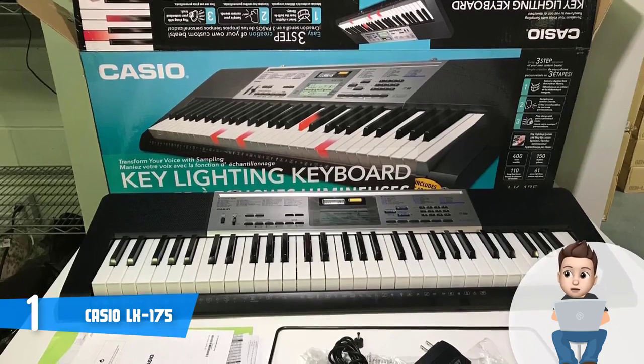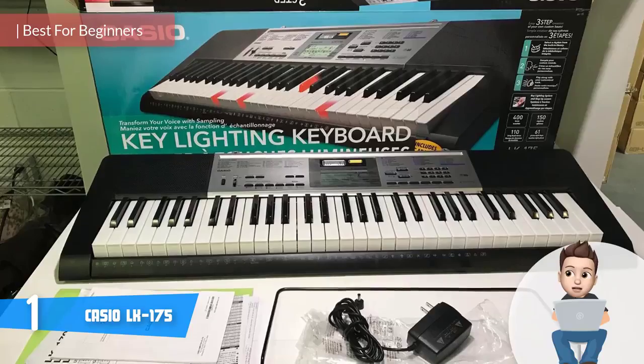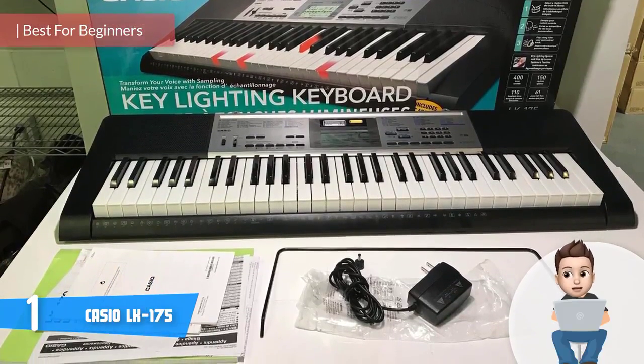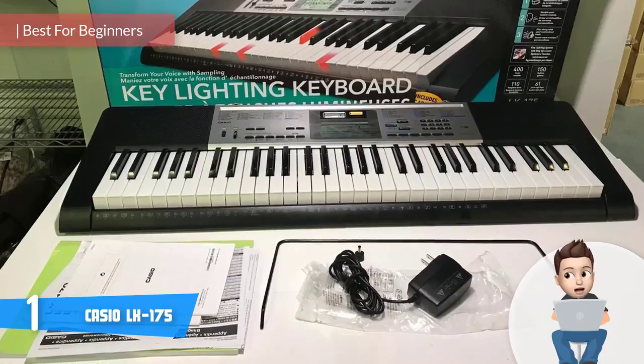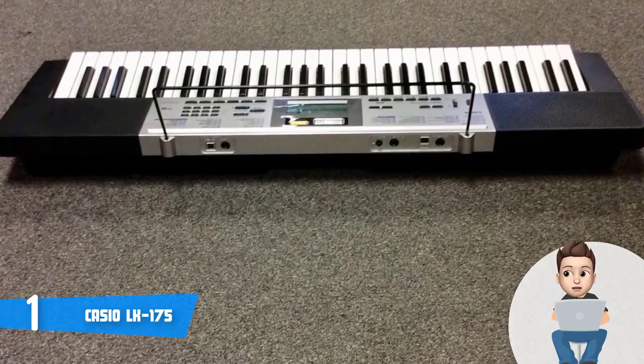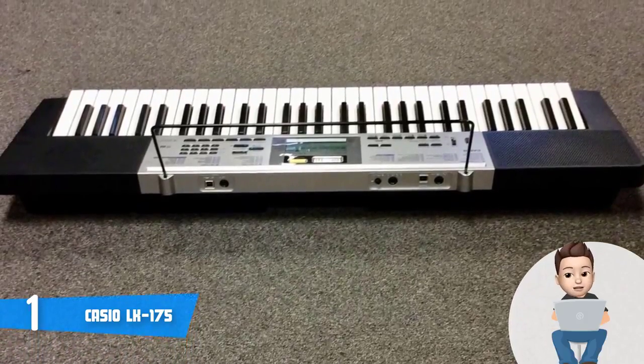And finally, at number 1, we have the Casio LK-175. The Casio LK-175 is one of the best, if not the best option for beginners who are keen on investing in a reliable digital piano that is capable enough to offer them a reliable platform for learning the first steps before getting to a more advanced piano.